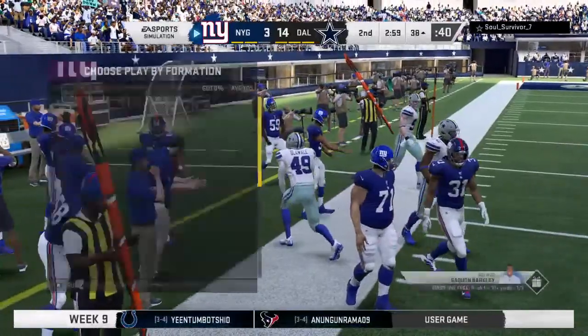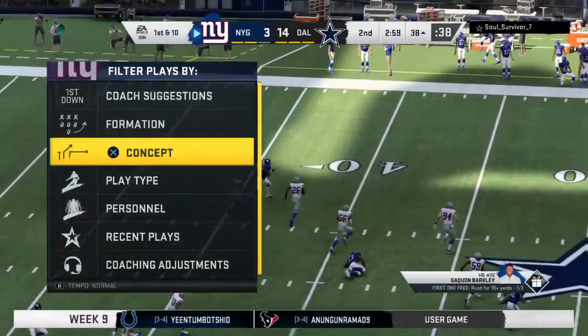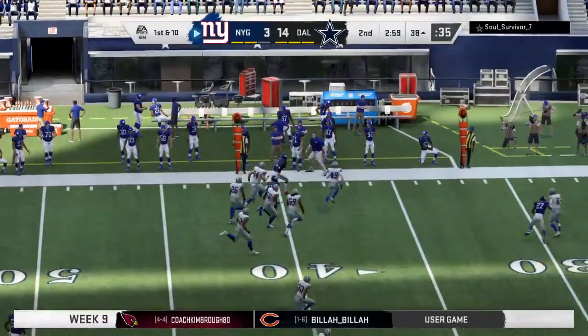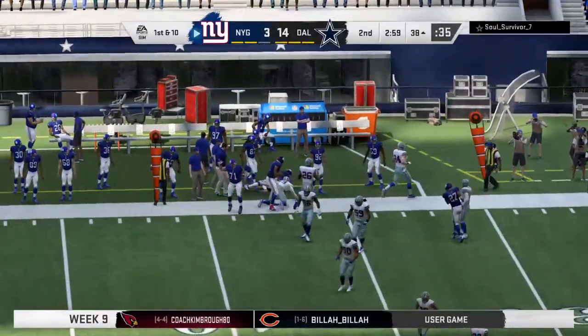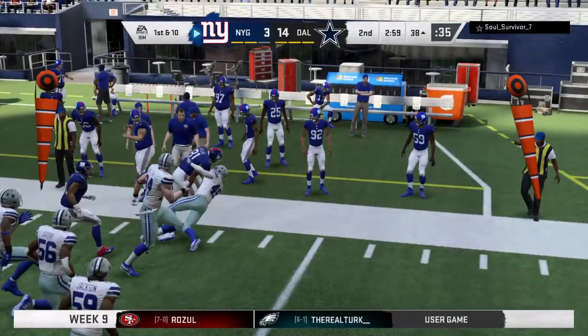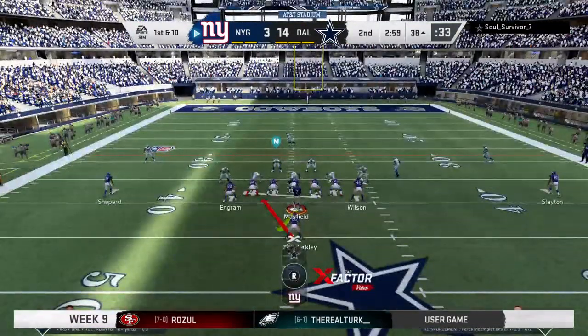Well, that looked for a second like he might take it all the way, but as it stands, it's still a massive return. And the Giants will begin this drive in good shape, 1st and 10. So here's a 1st and 10 at the 38.